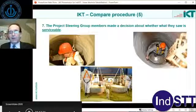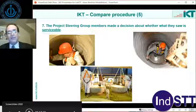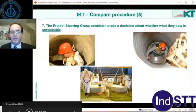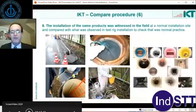I mentioned the project steering group had a say. They went down into each one of the manholes, they had a look themselves, and they were able to comment on anything that they felt would be of concern for them if they were accepting this as a completed project.